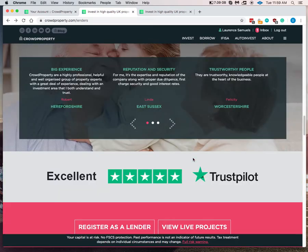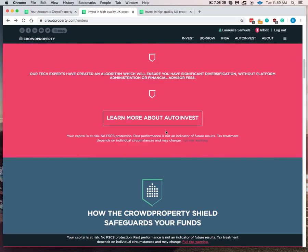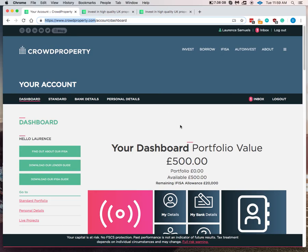Let's get to it. I'm going to show you what the platform looks like from the inside of the dashboard, as somebody that has just deposited some money myself. This is the dashboard right here.